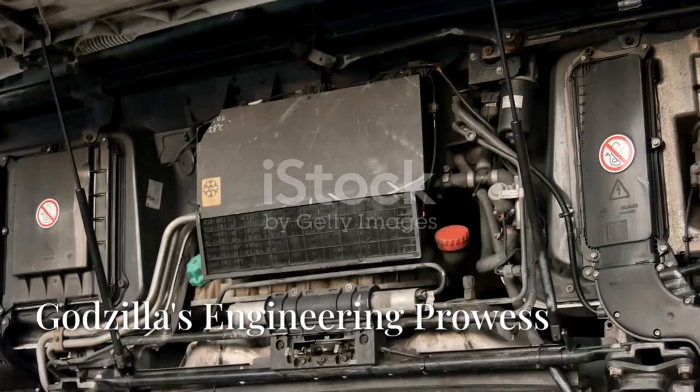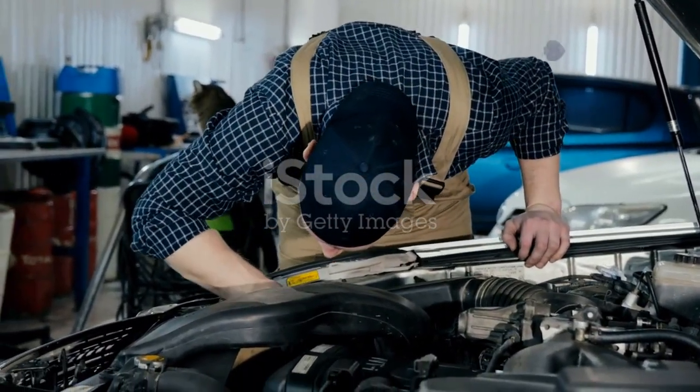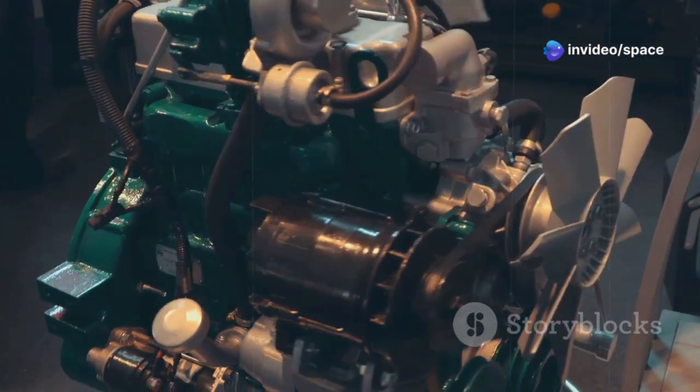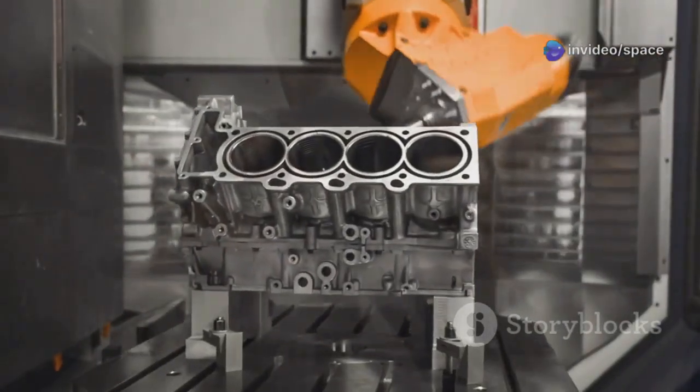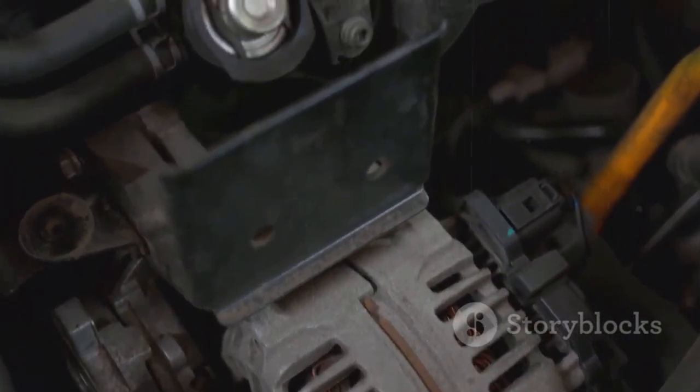Built Ford Tough: Godzilla's engineering prowess. Ford didn't just throw a big engine together, there's some serious engineering in the Godzilla. They focused on durability, which is paramount for a truck engine. The cast iron block, as I mentioned, is a key part of this. It provides a really stable foundation for all the moving parts.